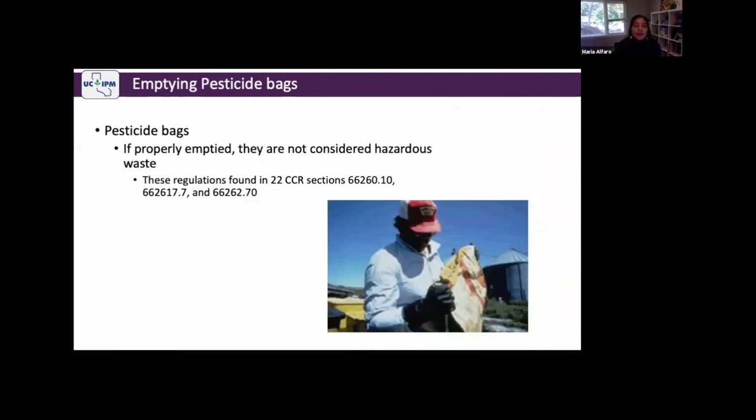Okay, so the next one is pesticide bags. It's very similar to the pesticide containers. If they are properly emptied, they are not considered hazardous waste, and so you can throw them away in your regular trash can. You also have the option of burning them. There are specific, I'm not sure, Sarah, help me.